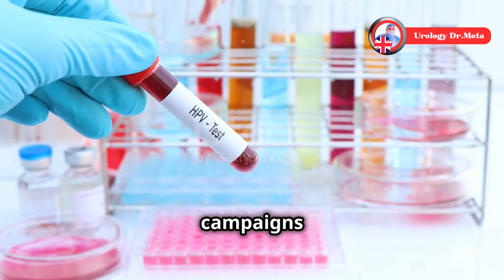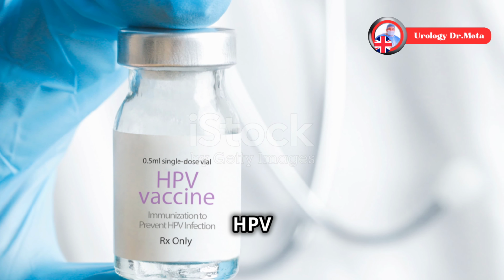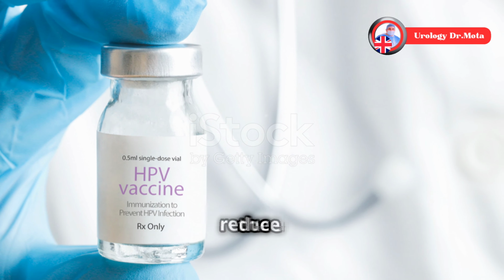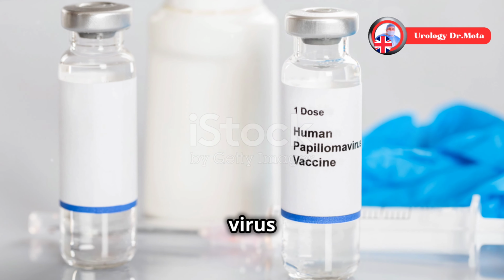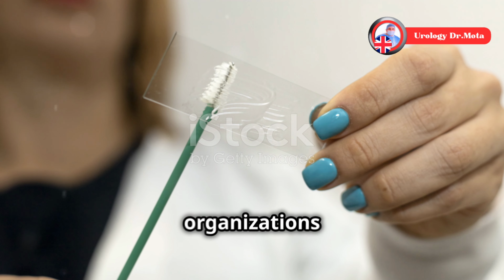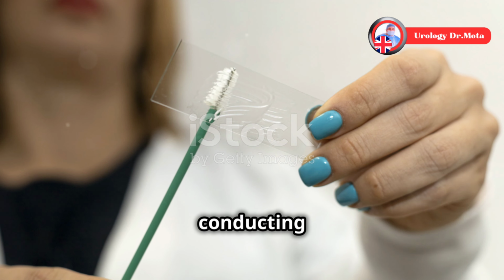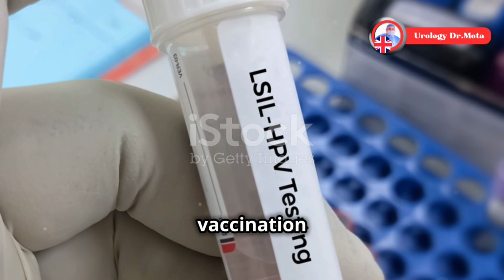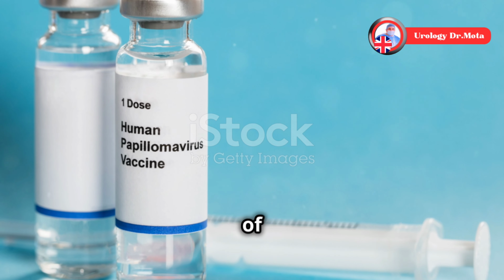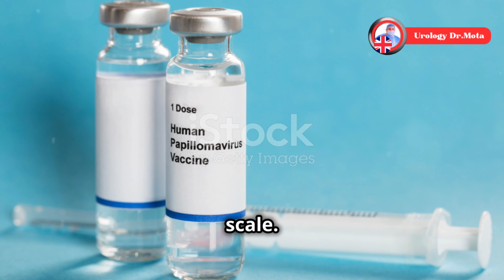Public health campaigns and educational initiatives have been crucial in spreading awareness about HPV and the importance of vaccination. These efforts aim to reduce the stigma associated with the virus and encourage people to take preventive measures. Global health organizations continue to work tirelessly to combat HPV, conducting research and promoting vaccination programs worldwide. Their goal is to reduce the prevalence of HPV and its associated health issues on a global scale.